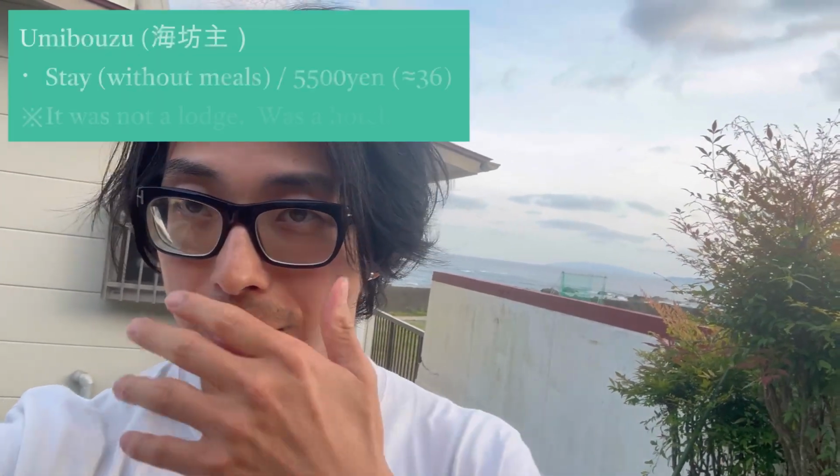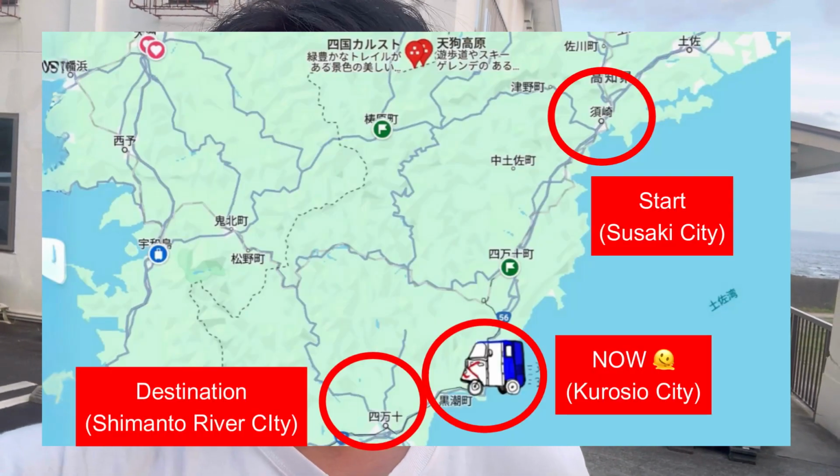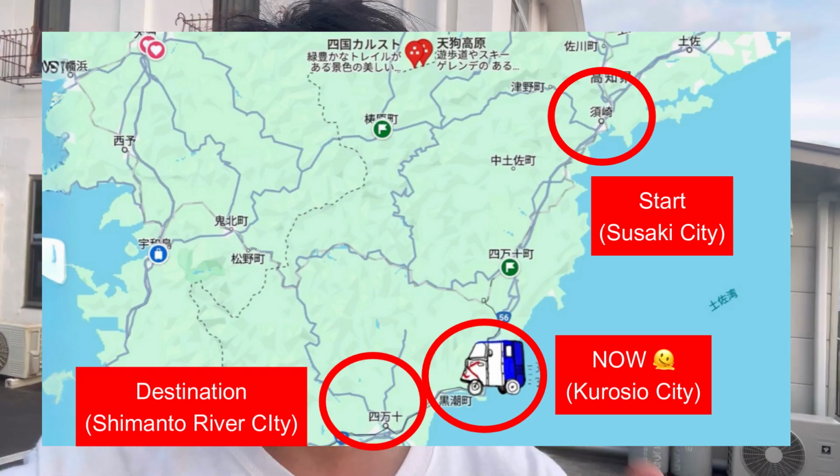Okay, so finally I arrived at the place where I will be staying tonight, but it's not a camping spot. It's a lot, and you can see it behind me. It took me 4 hours driving down to what was supposed to be Shimanto River city, but I arrived at Kuroshio city, which is between Susaki city and Shimanto River city. I was going to visit an art event tomorrow, and I thought it would be held in Shimanto River city, but it wasn't, it was actually near this Kuroshio city. So I decided to stop by this city tonight.